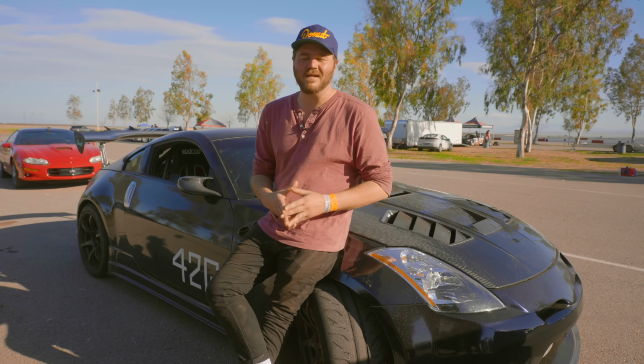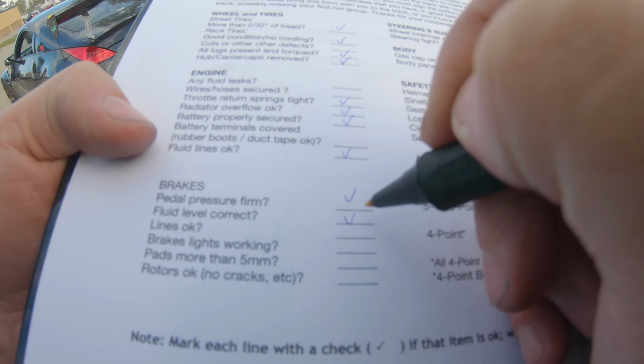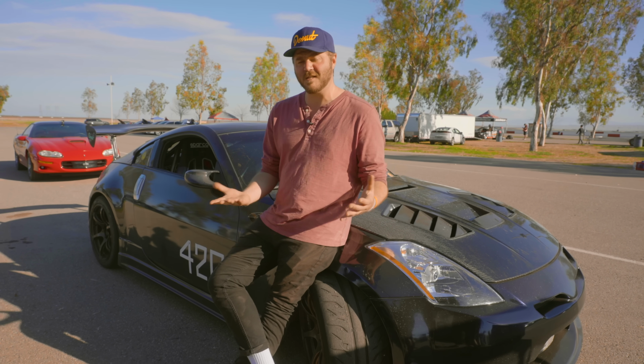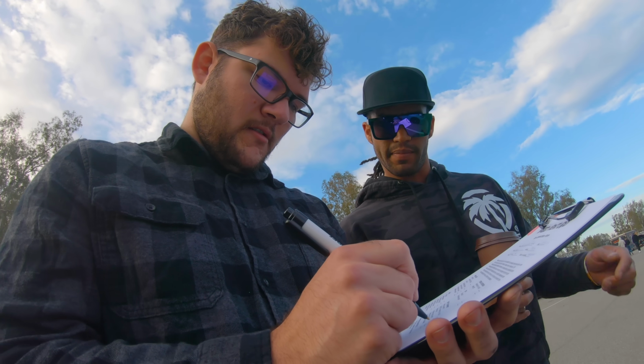You might have to pay like a $10 admission fee. In most cases, you're gonna have to pass some sort of tech inspection. In this case, it was a self-inspection, so we just ticked a lot of boxes. We were like, yep, safe, safe, safe, safe. Body panels aren't secure.